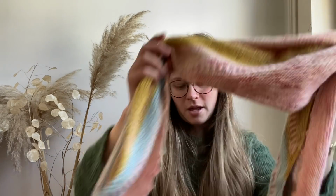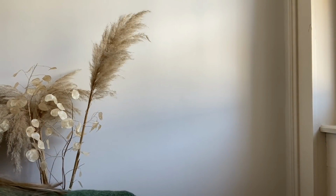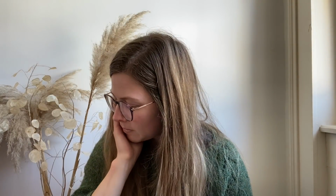But yeah, I'm just going to go and grab a couple of things here that I want to show you. I was talking about pastel colours earlier, and how pastel colours always sell well in real life because you can really see the nuances of the colours. So I'm going to see if I can show you some colours here that I've dyed on the Cheviot.